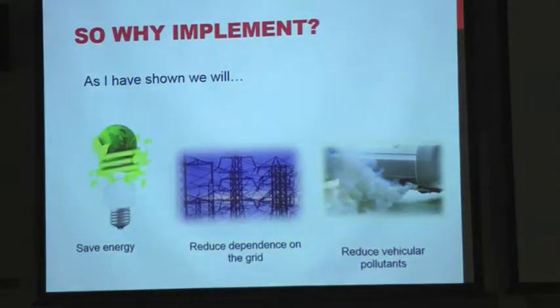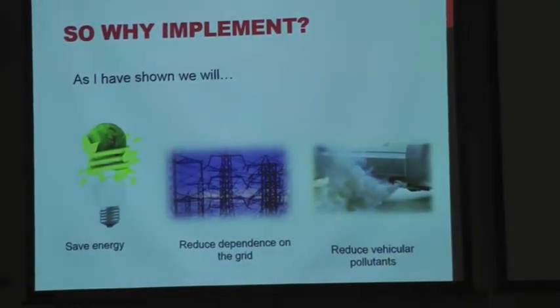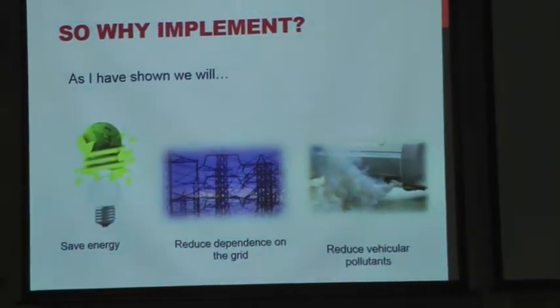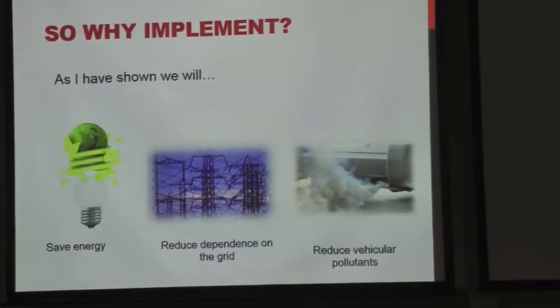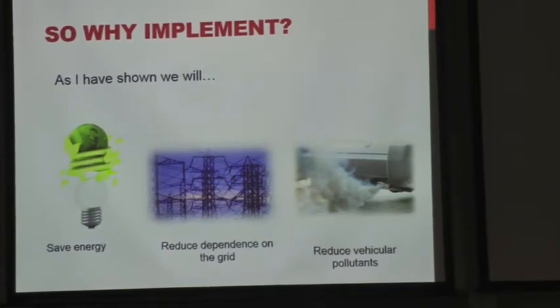Now, a quick survey. Does anyone in this room have any of these technologies already implemented into their lives? Raise your hands if you do. If you do, that's great. A few of you will. You're already bringing this nation forwards. But the vast majority of you who don't, that's the reason I'm up here today. You're the great untapped potential New Zealand has through the implementation of these technologies to be able to save energy, reduce dependency on the grid, and reduce vehicular pollutants.